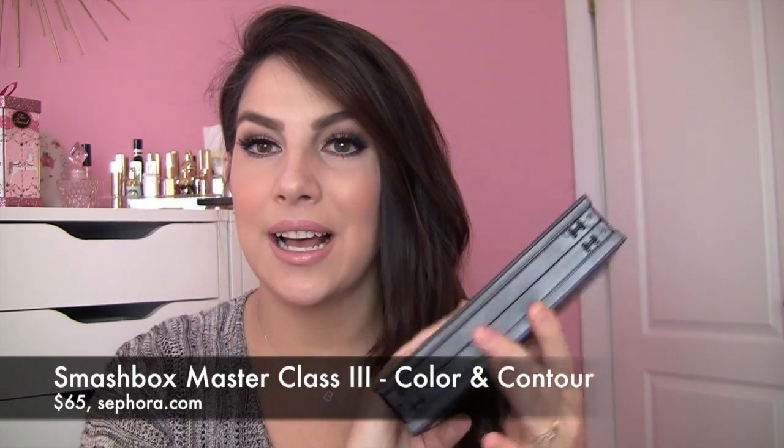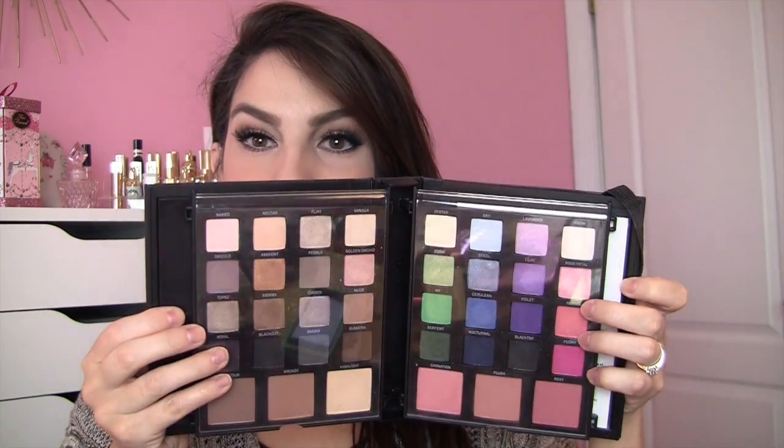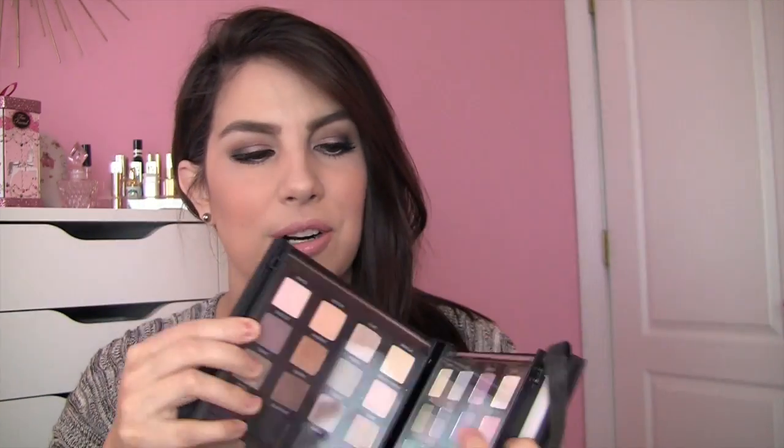Next thing that I would consider to be a pretty major gift, the more I've been using it, the more I love it. I love every part of it, and it is the Smashbox Masterclass 3. This is the color and contour set. It's a really heavy-duty palette type thing that kind of opens up like a book. You take this little elastic band off. I know I showed this in the last haul, but some get the look type cards right there. 2 palettes essentially, and then you've got also a little folder back here with some face charts in it.